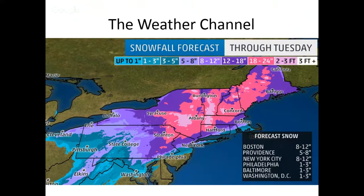Another big and interesting story that came with this storm was the gradient that set up across the I-95 corridor: DC, Philadelphia, New York, all the way up into Boston. There was a lot of controversy discussed in the National Weather Service, seeing some of the models kind of back off on snowfall totals, but deciding to continue with the products they had issued, just for consistency purposes.